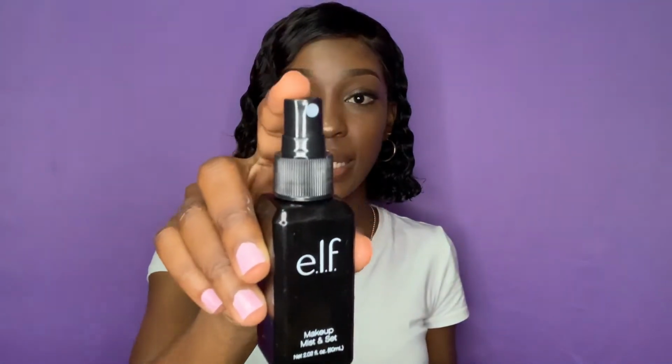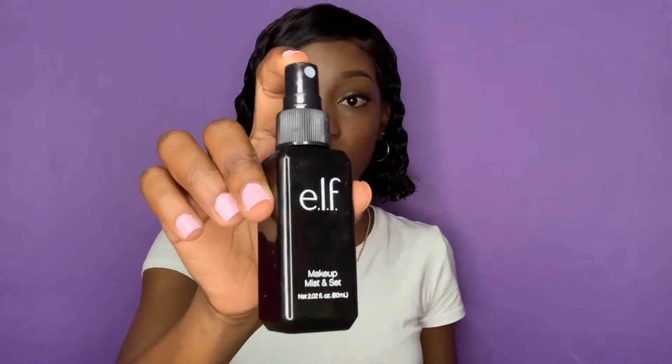The next item I have is this e.l.f. setting spray. I bought this in the same local drugstore as well. I really like it. It gives my makeup this dewy look. So yeah.